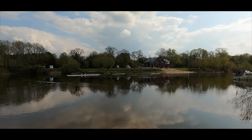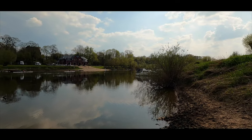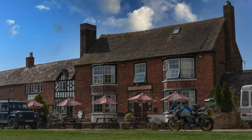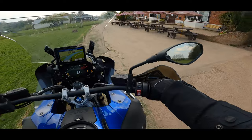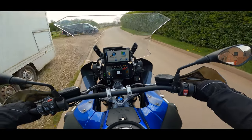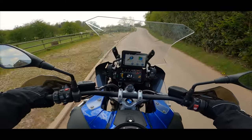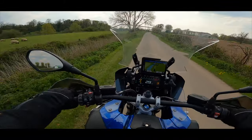Lovely. Doing a bit of rowing over there. Gonna make a move. So there we go, leaving the pub, which was closed unfortunately. I don't really care, doesn't matter, still had a great day out.